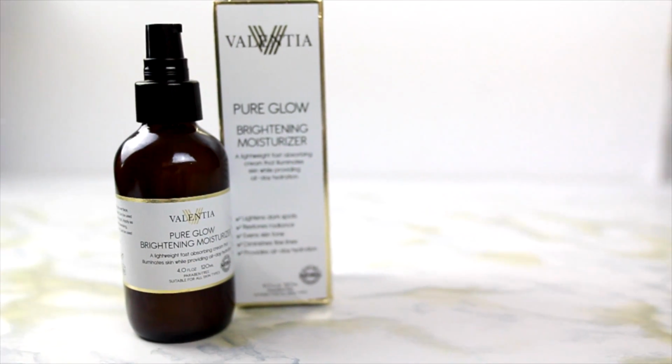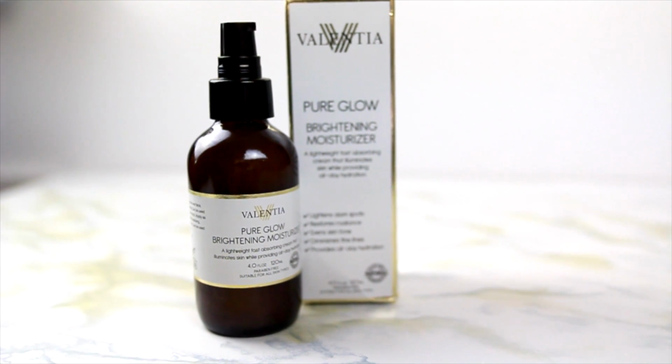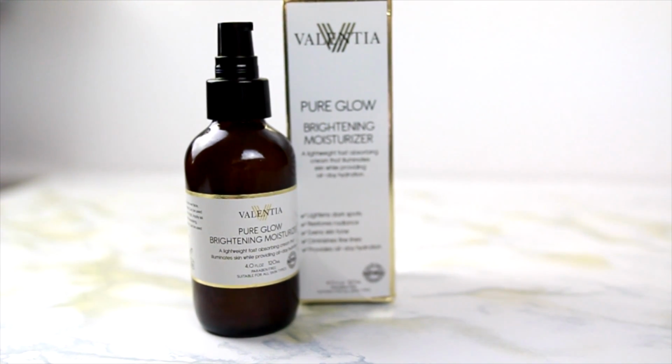This one is a Pure Glow Brightening Moisturizer. It is supposed to repair, refresh, and renew the skin. It is a lightweight, fast-absorbing cream that illuminates skin while providing all-day hydration. It says that it will lighten dark spots, restore radiance, even skin tone, diminish fine lines, and provide all-day hydration. I've been using this product for a week now, and I really do like it. Just like all of their products, it does what it says it will do, and they smell great.